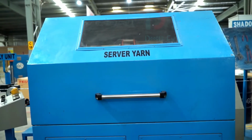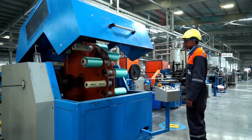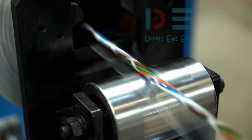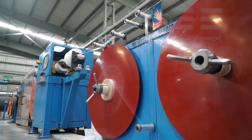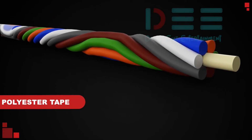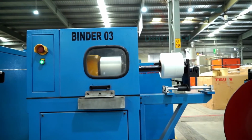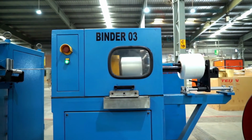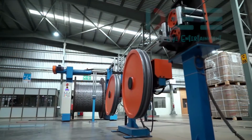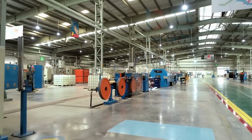In case of a requirement of glass yarn or aramid yarn, the SZ core passes through servo yarn. The strand then passes through flooding jelly, and after that polyester tape is wrapped over the SZ core. Another binder is used to hold the tape at a particular lay length. Finally, the SZ core gets wound on the spool, and now it's ready to go to the next process.